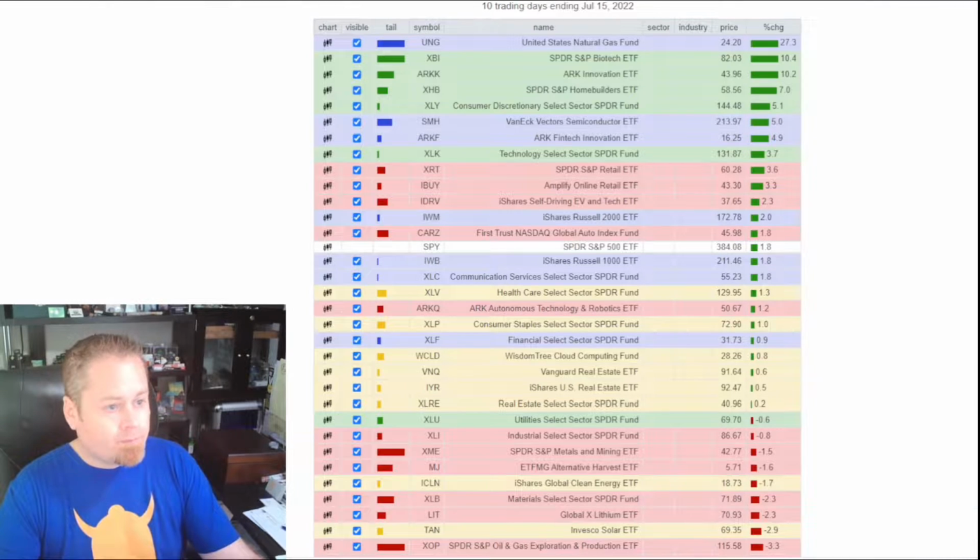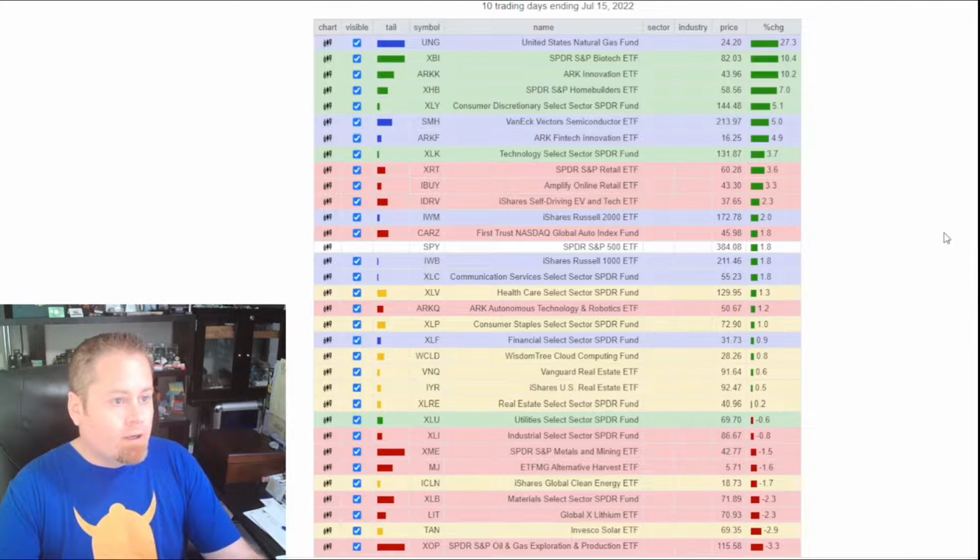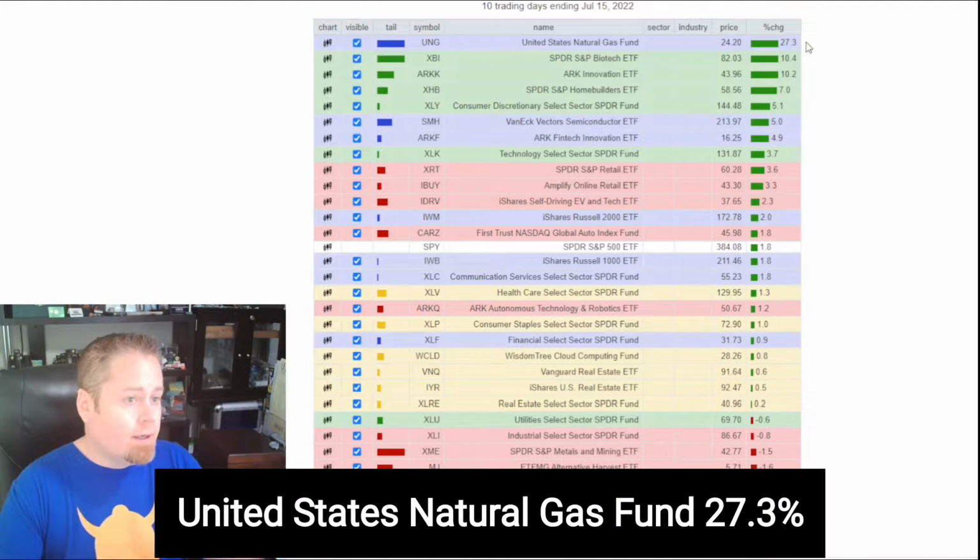And then taking a look at our sectors that we track. This is for the last 2 weeks of trading action, trying to get an idea of the last couple of weeks of price action to find some relative strength and relative outperformance in the markets. And in our leaderboard, we're seeing natural gas after a pretty bad sell-off for multiple weeks. We've seen a huge rebound in the natural gas space, up over 27% in the last 2 weeks alone.